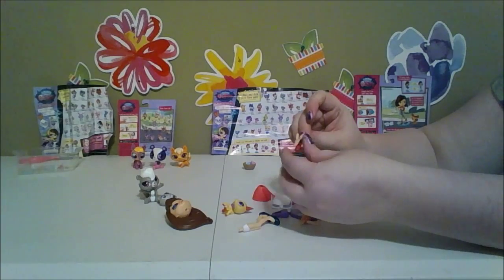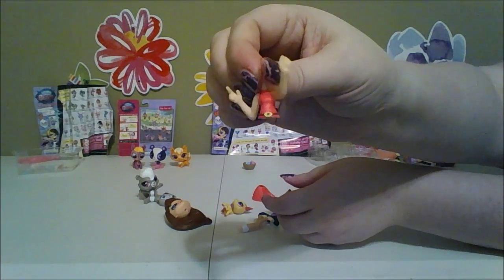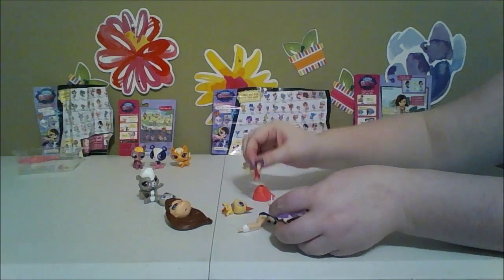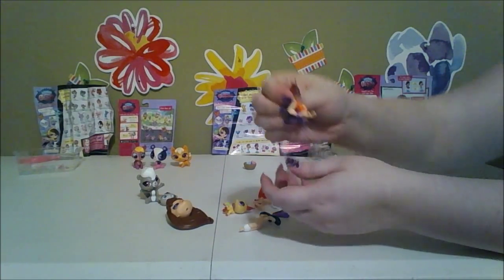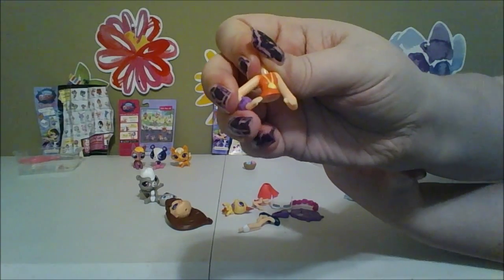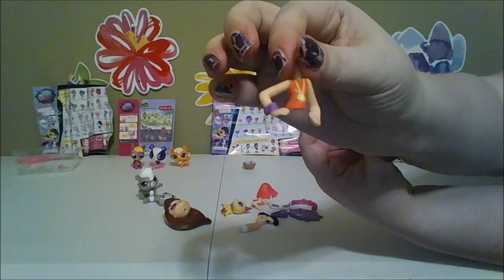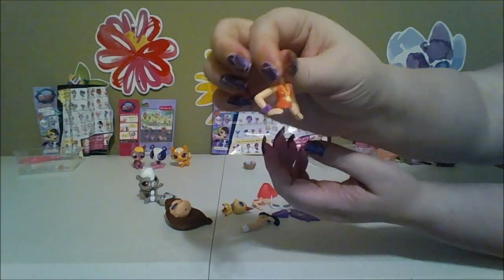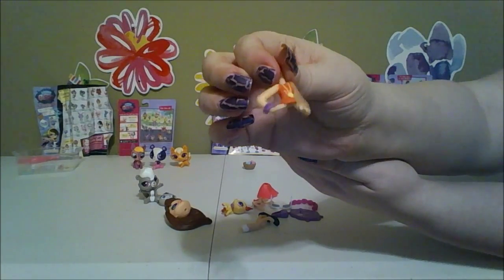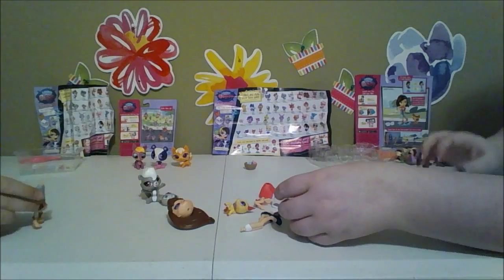Cute. Let's see, any other details? We got the nice little belt. She's going do-do-do-do. Maybe she's singing. And she's got a little bitty bracelet that you could put a deco bit on, which we got some out to try. And I guess the purse would go on this arm too. La la la la. And a necklace going on with this little tank top. And that's all that comes with her.